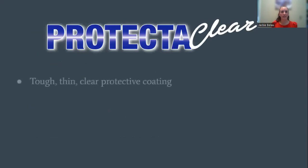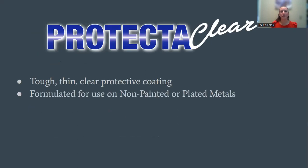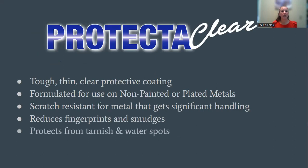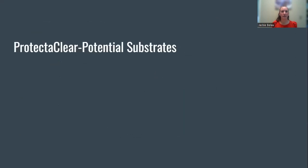Moving on to Protect-A-Clear, again, it's a harder, thinner, very durable coating. It's formulated for use on non-painted and plated metals. It's very scratch resistant for metal that gets significant handling. We always say the more use and abuse an item gets, then it should have Protect-A-Clear. It reduces fingerprints and smudging and protects against tarnish and water spots.